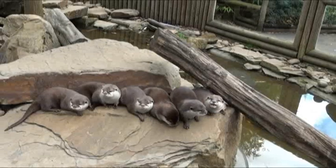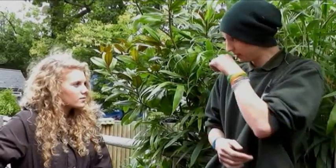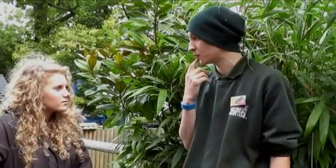They're covered in fur, apart from their tail, which is just a long streamlined bit of muscle, which they use as a rudder in the water. And they're the only species of otter that have fully webbed feet as well. Most other species are only sort of half-webbed, so it makes them quite good for gripping their food and for swimming in the water as well.